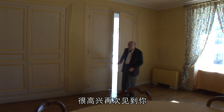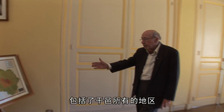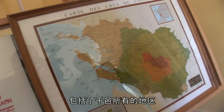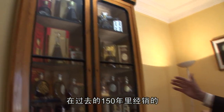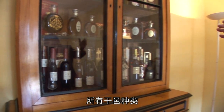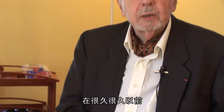Nice to see you here. Here you have the map, and you will see the other areas of Cognac. And here you have the old categories that we have been selling for 150 years. Pierre Frapin, another one, a long, long time ago.